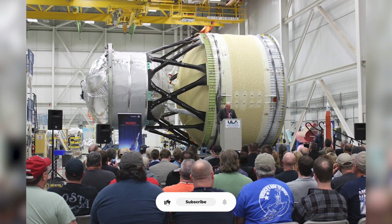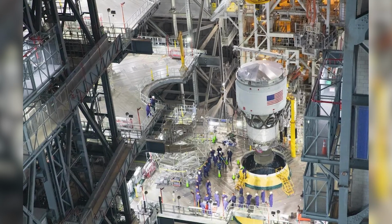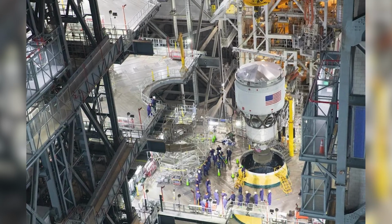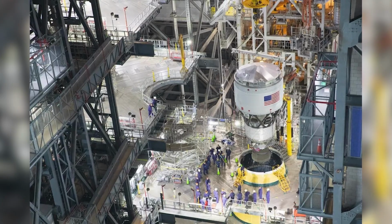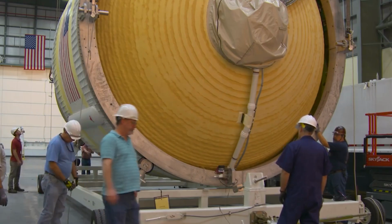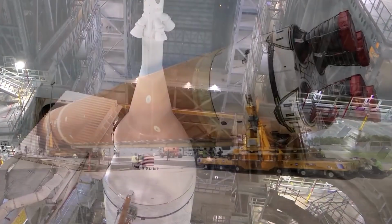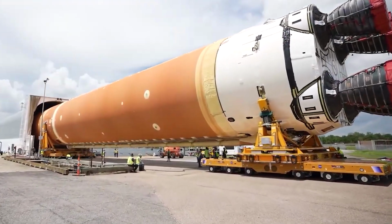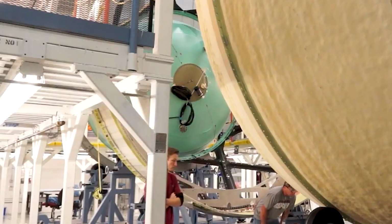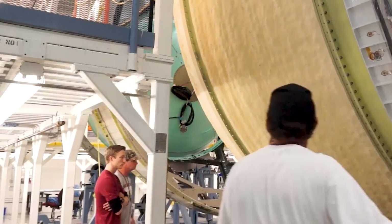In parallel, crews have begun preparing the vehicle for a possible rollback to the Vehicle Assembly Building, often abbreviated as the VAB. A rollback would allow technicians full access to internal components that cannot be serviced on the launch pad. If the rollback proceeds, the previously targeted March launch window would almost certainly be missed, shifting focus to later opportunities.